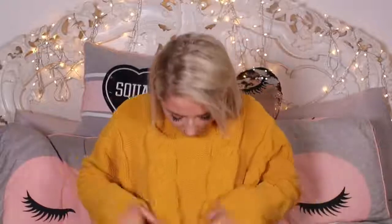$24.99, which I thought was pretty good because if jumpers do the job, as well as looking cute, if they are thick and comfy and keep you warm, then you're clearly going to wear them a lot. So I feel like £25 is really good, and you guys know that I'm loving this mustardy yellow colour this entire year, to be honest. So I'm obsessed with this and it's really, really cozy. It's not too big, the size that I've got as well. So I'm loving it so much.